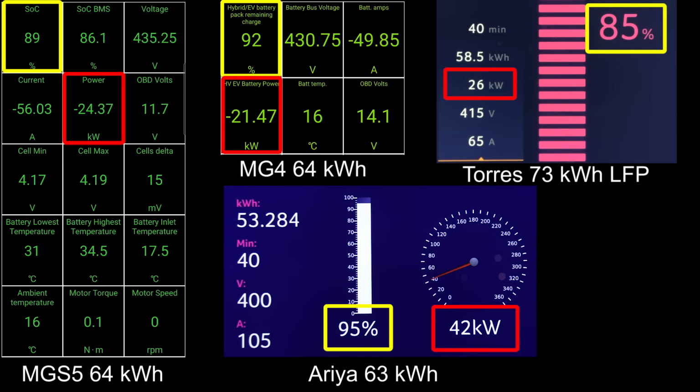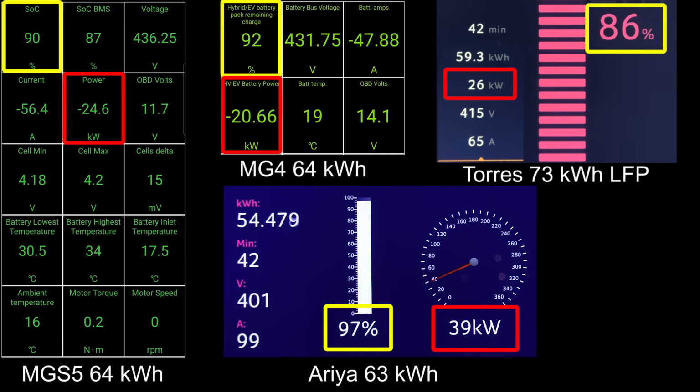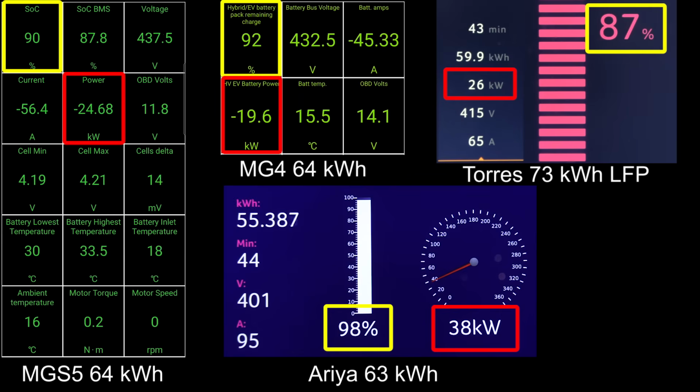I was thinking, you know, Ariya is charging so slow, only 115 kilowatt. Well, you see what happened by the end of the day. Ariya, man, the Japanese, you know, the Nissan, they know a thing or two about making EVs. Yeah, and it hit 100%. Wow, this is amazing. It's simply amazing compared to the other cars.